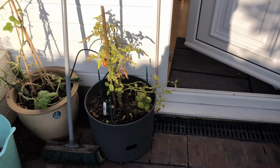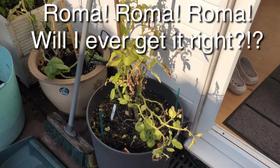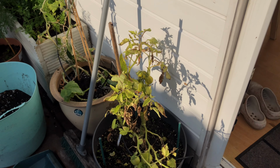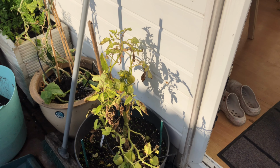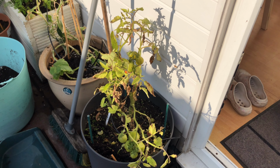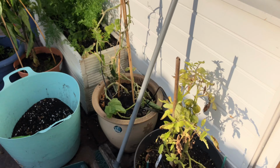Number 16. The San Marzano. Starting to turn a little bit. I don't like the color of the leaves. I'll probably, maybe I'll grow them next year, I don't know.